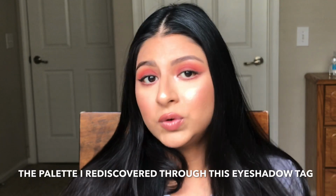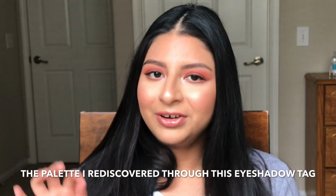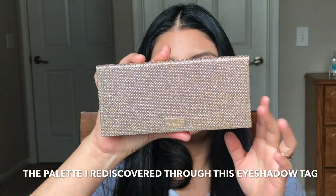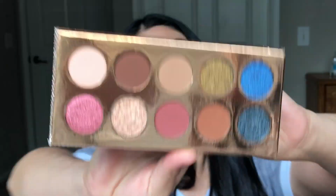And my last category is the palette that you rediscovered through this eyeshadow tag. So the palette that I rediscovered doing this tag has to be my Dulce Color Desi and Katie Fransen palette, and this one looks like this. I haven't used this palette in a while. I kind of forgot about this palette. I don't know why. I need to put it back in my everyday drawer so I can use it more often. So yeah, this is the palette that I rediscovered, that I forgot about. I don't know, but this is really good.